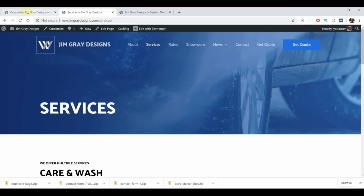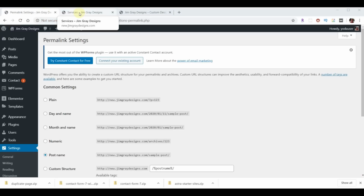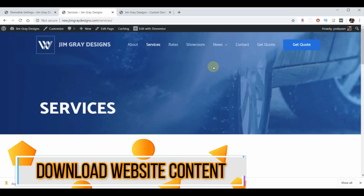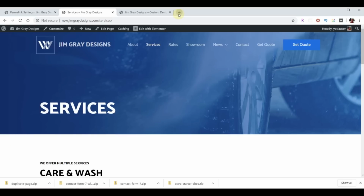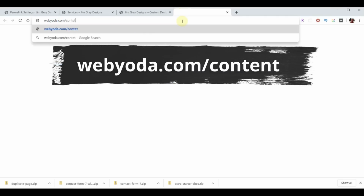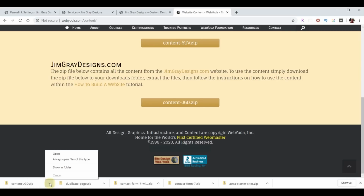So let's go back to our dashboard, and we'll close that to get us back to our dashboard. Now you notice in our website, all the default stuff is there for the original website. We're building the website for Jim Gray Designs, so what I want to do is download the content for the Jim Gray Designs website so we have access to that. So to do that, I'm going to open a new tab. I'm going to go to webyoda.com/content, scroll down to the project we're working on, and choose content-jimgraydesigns.zip. Now that's been downloaded. If I click this up arrow in my case, I can show the folder.